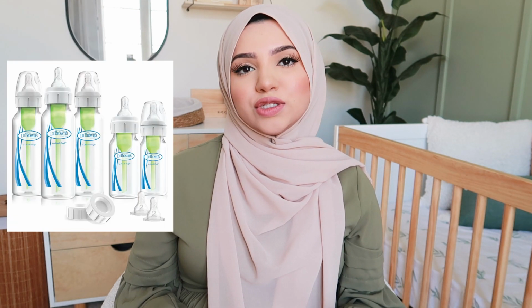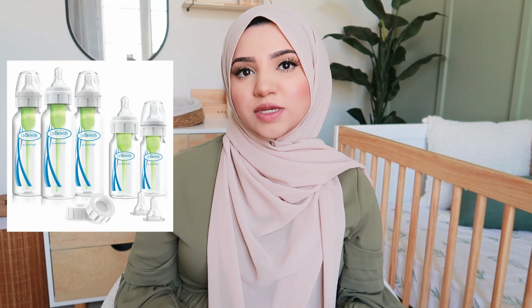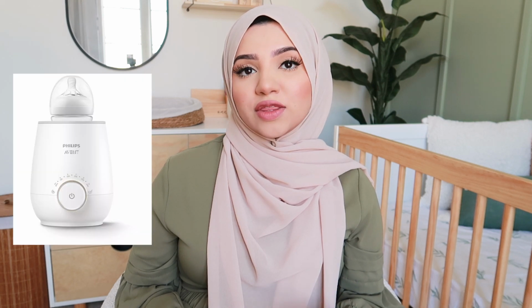As for bottles, I got the Dr. Brown's glass bottles just because my husband hates using plastic, so I ended up going with the glass ones. And for the bottle warmer, I got the Philips one.